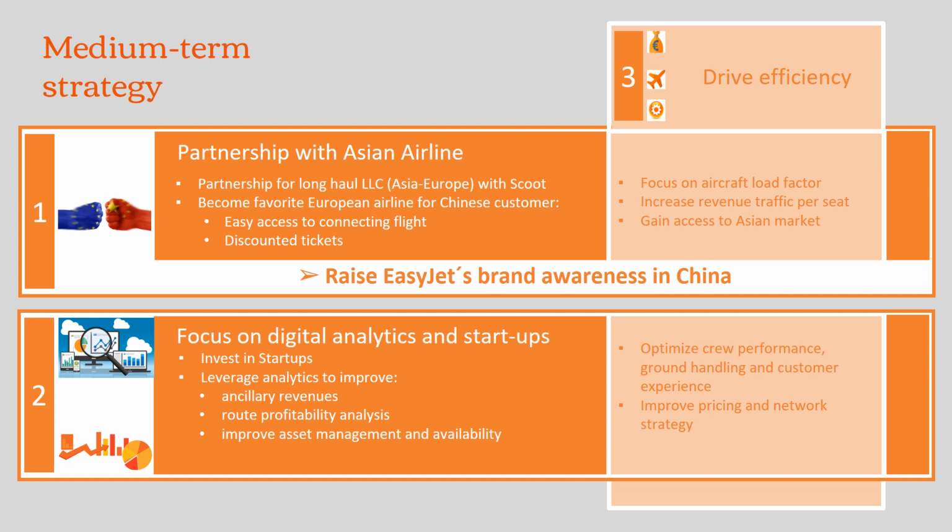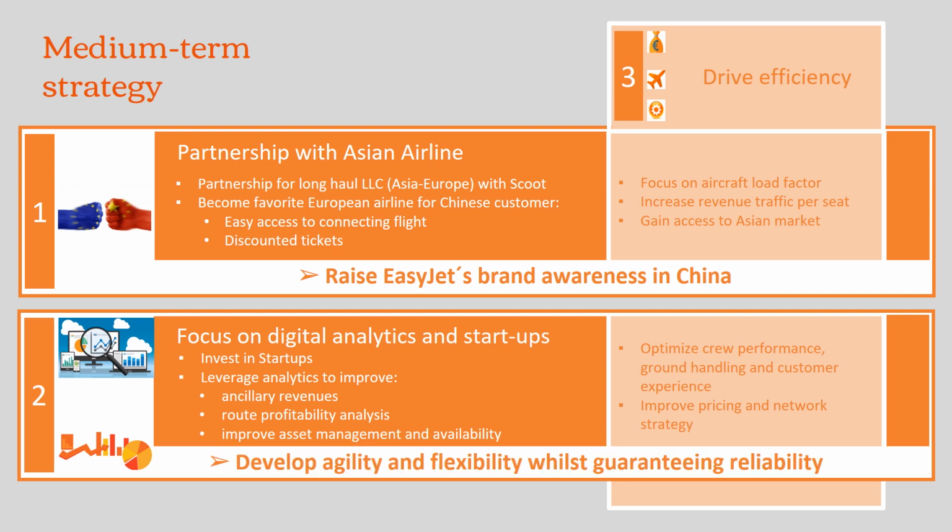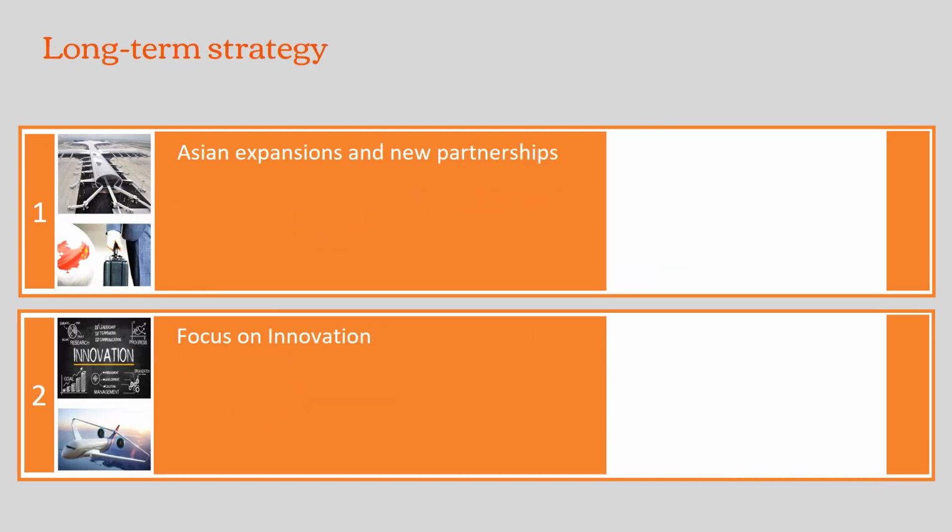Combining these factors, Easyjet will be able to analyze its network strategy and to adjust pricing strategies to improve overall results. This will develop agility and flexibility whilst guaranteeing reliability. For the long-term strategy and with the knowledge gained from the Scoot partnership, Easyjet should launch direct operations in Asian countries such as China and Singapore.